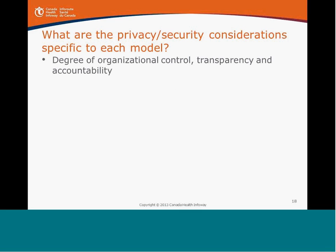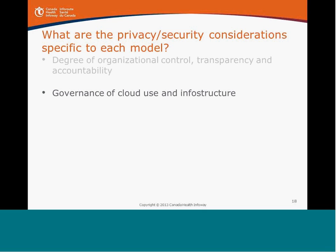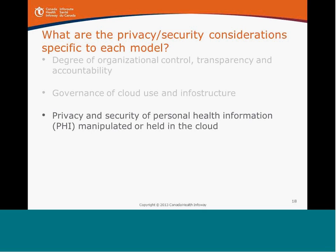Differentiates the community cloud, private cloud, or hybrid cloud environments. It's really about the degree of organizational transparency and accountability and the control you have over that. Also, the governance of cloud usage and its infrastructure varies by deployment model.